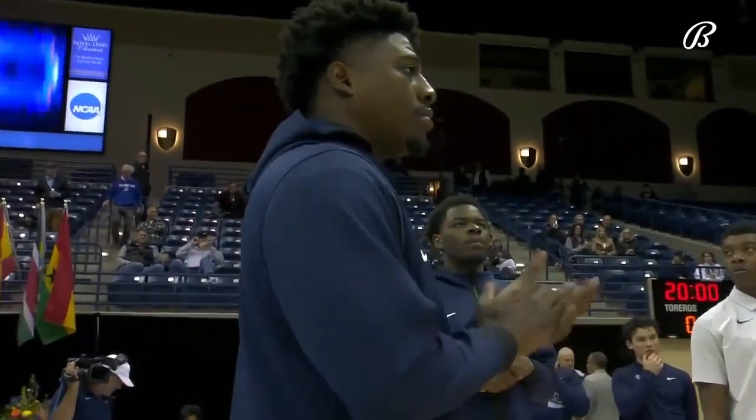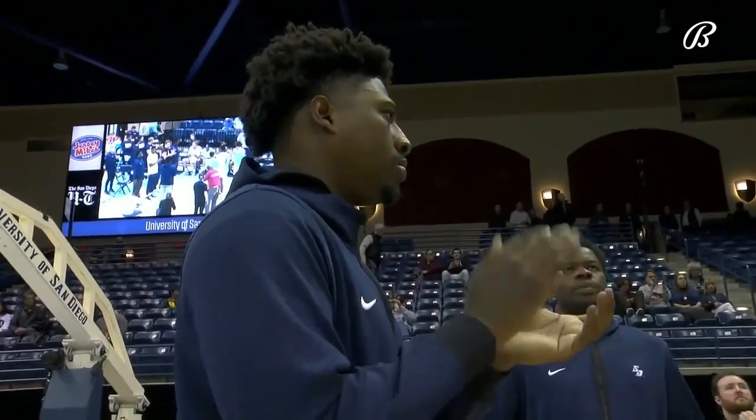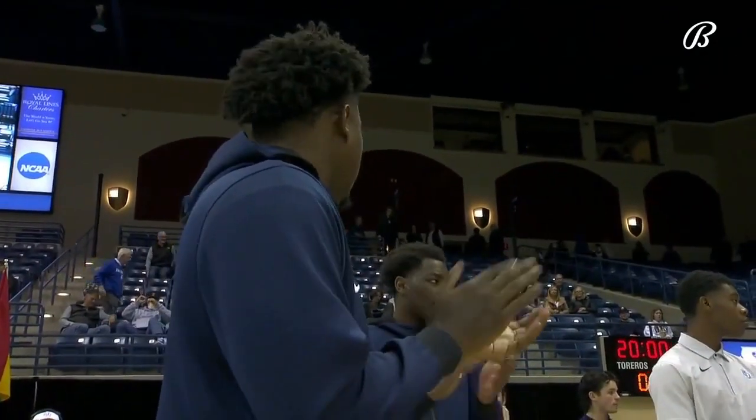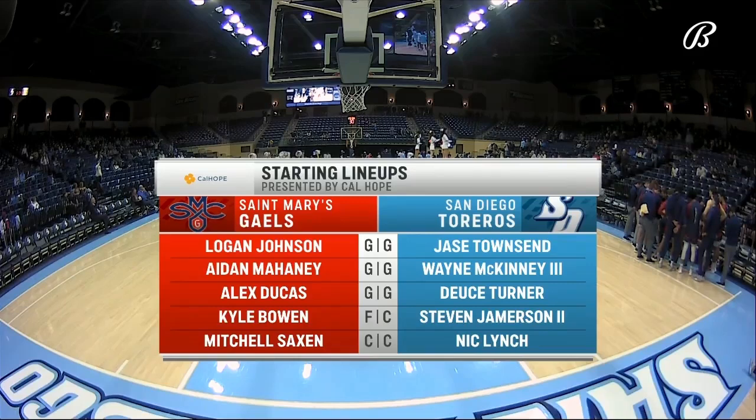But now is his scratch. So the Toreros will dress just nine tonight to take on 17th-ranked St. Mary's. Our understanding is Marcellus has an ice pack on his leg. He was hurt in warm-ups, so that removes the leading scorer from the Toreros, and what Steve Lavin wants to do tonight. Time for our starting lineups, brought to you by Cal Hope.